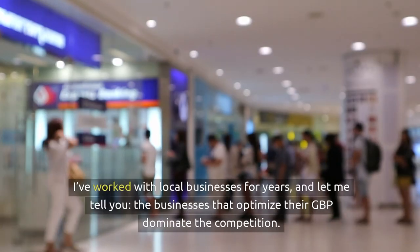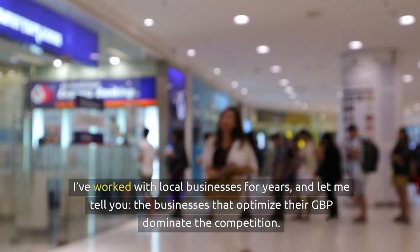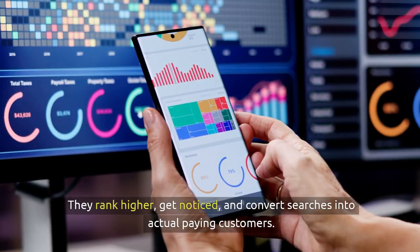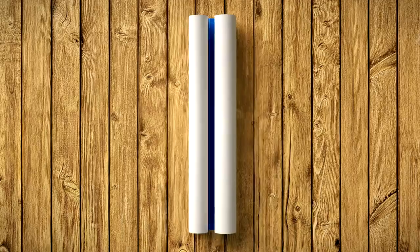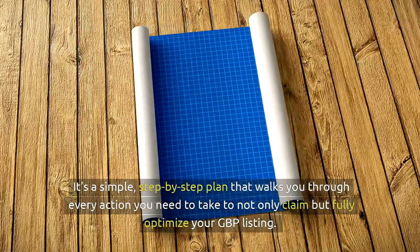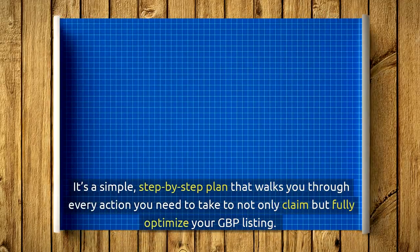I've worked with local businesses for years, and let me tell you, the businesses that optimize their GBP dominate the competition. They rank higher, get noticed, and convert searches into actual paying customers. But what makes the ultimate GBP Blueprint different? It's a simple step-by-step plan that walks you through every action you need to take to not only claim, but fully optimize your GBP listing.